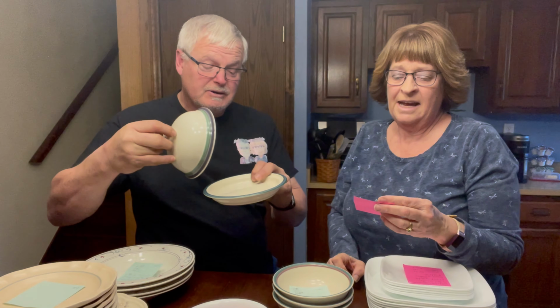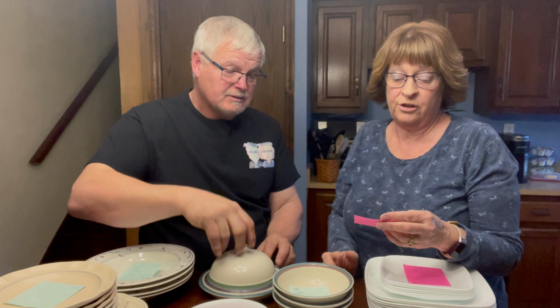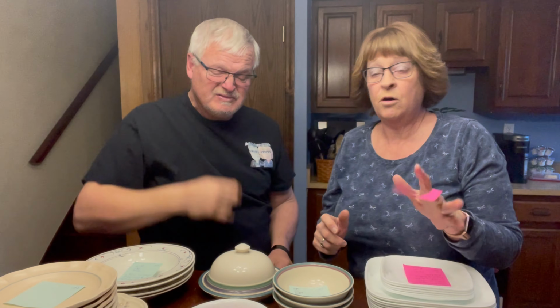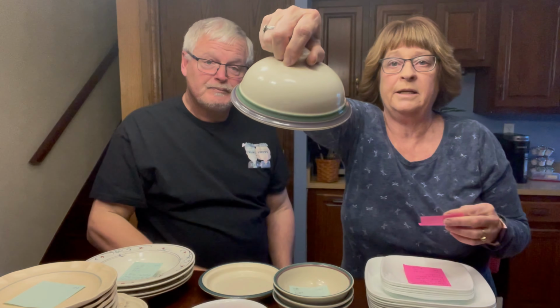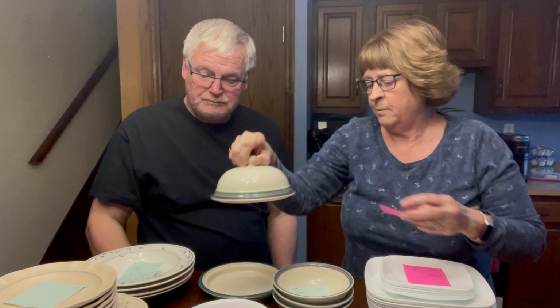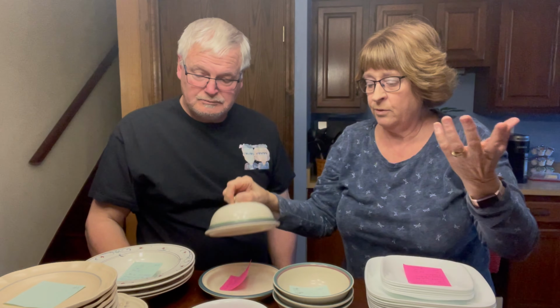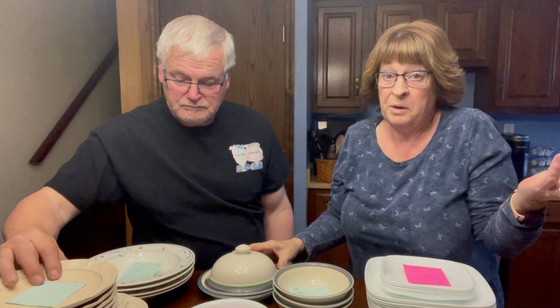I call it a butter dish. Well, you could call it a rounded covered butter slash cheese dish. And it is called, I've never seen this print. This print is Mountain Shadow with the purple, the green, and the beige. So that could be anywhere from $30 or best offer of $20 to $25.